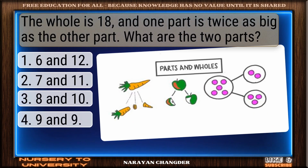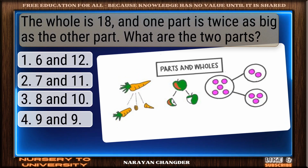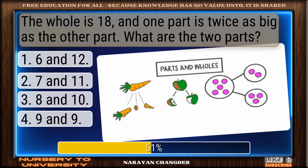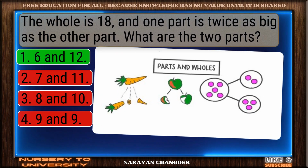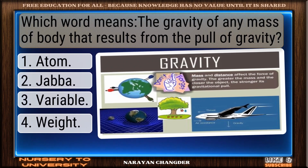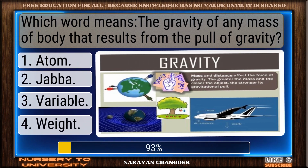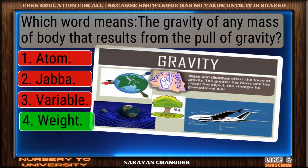The whole is 18, and one part is twice as big as the other part. What are the 2 parts? Excellent choice. 6 and 12 is the right answer. Which word means the force of gravity of any massive body that results from the pull of gravity? Sharp thinking. Weight is the right choice.